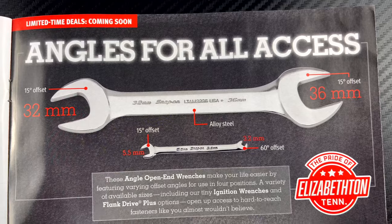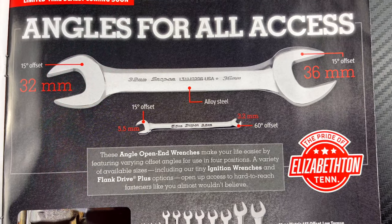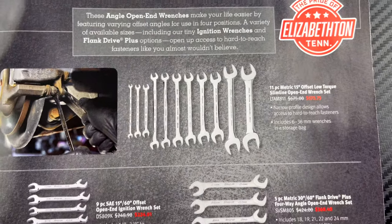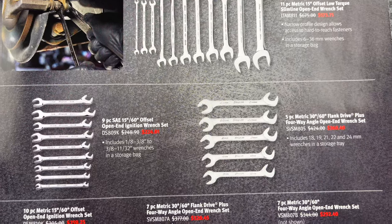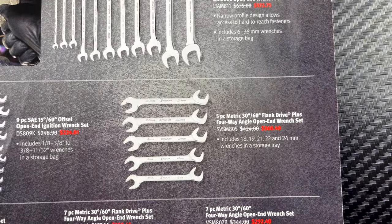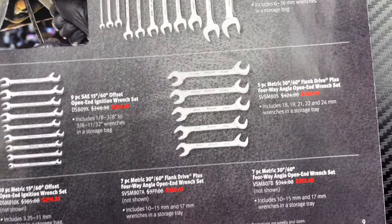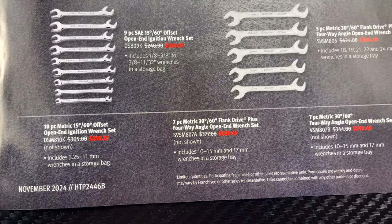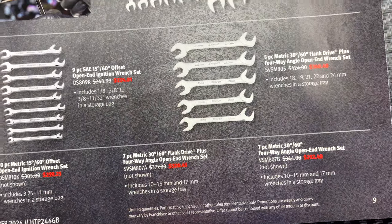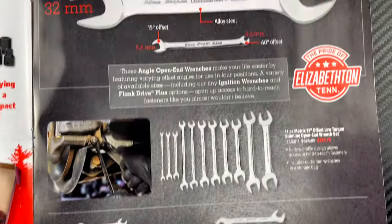And it's talking about the wrenches on this page. These are double open end angled wrenches, 15 degree offset on each end. They have the 11 piece for $573.75. The 9 piece SAE for $224.01. And the 5 piece metric 30 and 60 degree. These are good. I actually own those. They're $360.40. They've got a 10 piece metric for $259.25, a 7 piece for $320.45, and another 7 piece here for $292.40. So you can pick your poison.